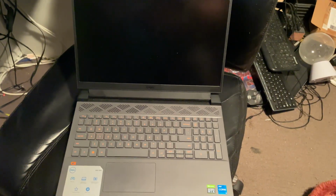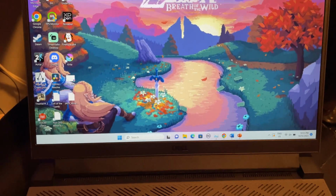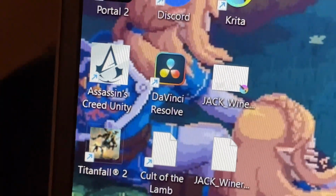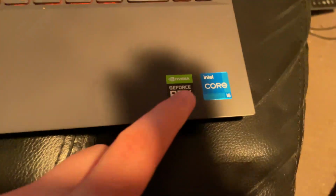But the first thing I should address is, why do I use this gaming laptop for work? Now, a lot of the work that I do both on YouTube and professionally is video editing, and very GPU heavy rendering tasks. And so something like this laptop's RTX, the dedicated graphics card that this laptop has, is very helpful.